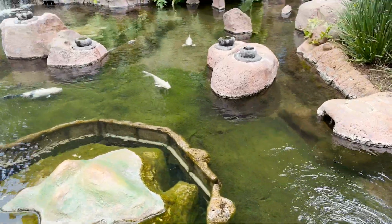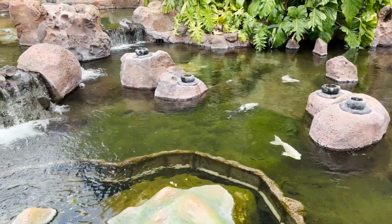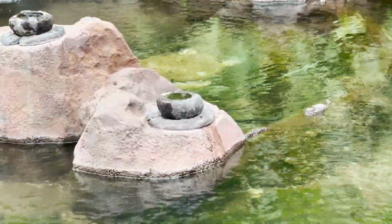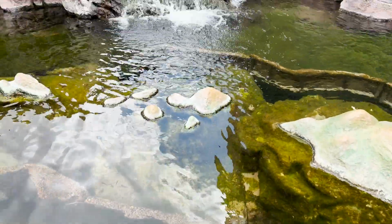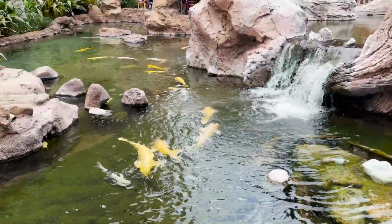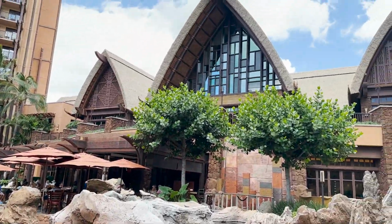Oh, and this is nice. This is where Chip and Dale were meeting, is actually a giant koi fish pond. They got like a sea turtle kind of rock thing over there. Look how big. Yeah, the fish are large. That's not even the biggest one. Got the nice waterfall. This resort is stunning. Man, we've only seen a fraction of it. But leave it to Disney to do it up the best.